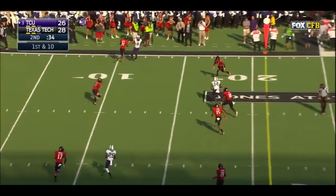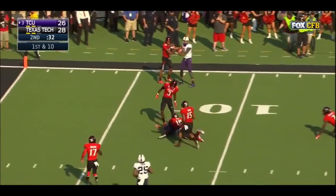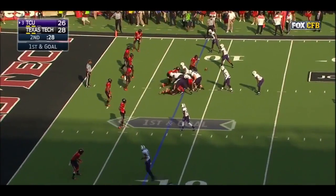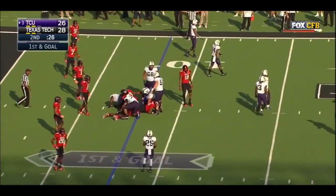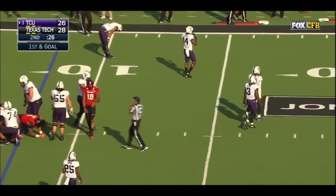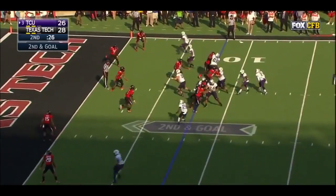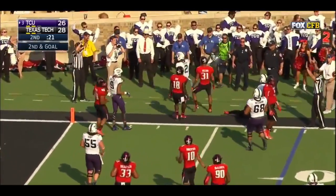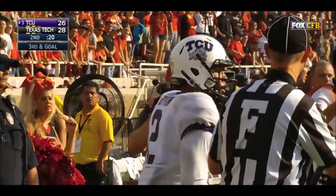Boykin steps into his throw again. First down again. Inside the 10 goes Jarrison Stewart. It opens up, that ball across the middle. And he'll spike it to stop the clock at 26 seconds. Here is a quarterback run. Boykin unable to turn the corner. Angled out of bounds at the 5.